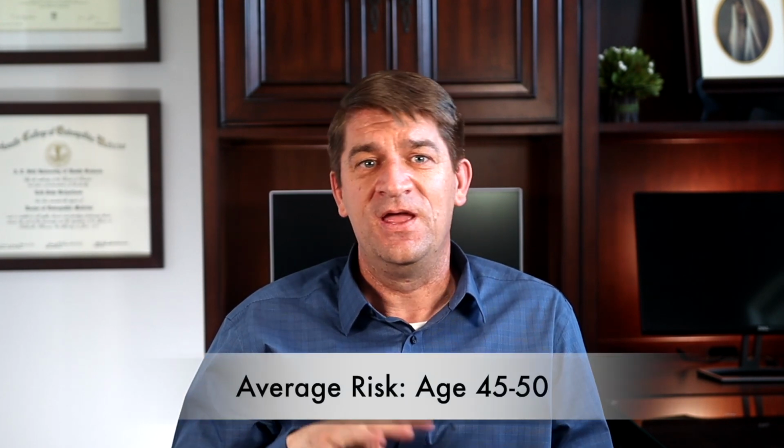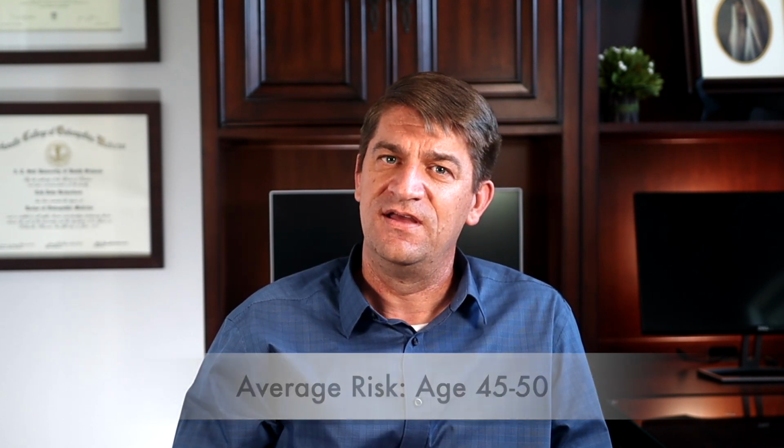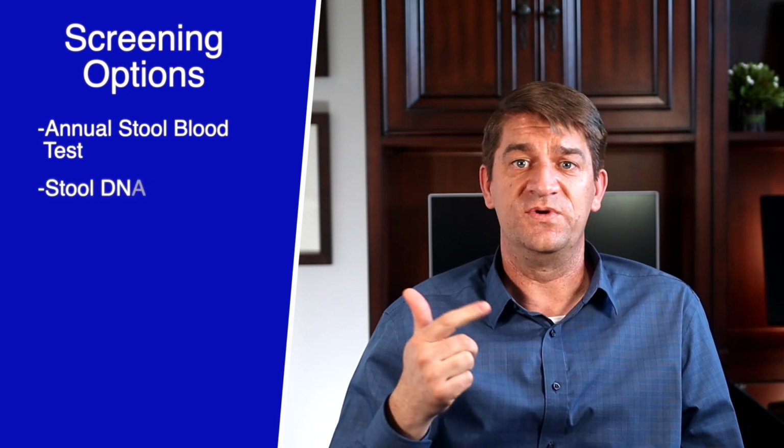Now, for those who are in average risk category, meaning everybody else who doesn't fit in the high risk category, newer recommendations have everybody starting to get screened at age 45. Other societies recommend age 50, so check with your doctor and your insurance company to see what's right for you and what they'll cover.